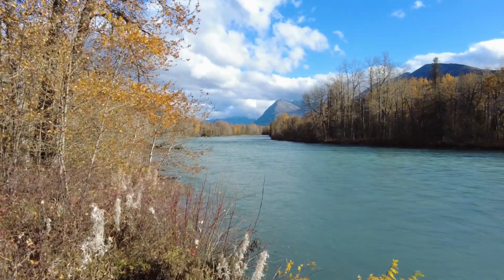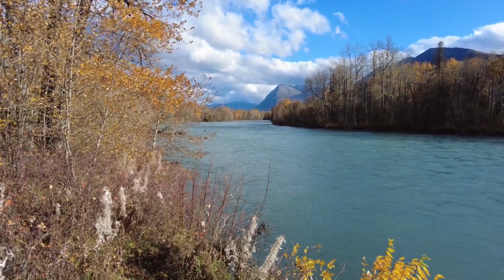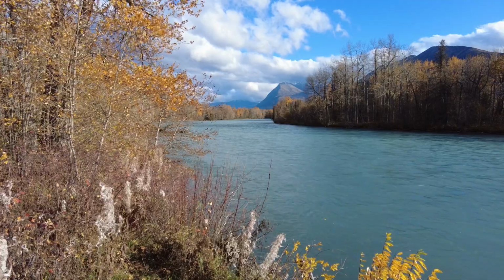We just made a quick stop. We left Homer a little while ago. We're about an hour from Seward, but these views were too good not to show you guys. It's just stunning. That blue water again. Just never gets old.